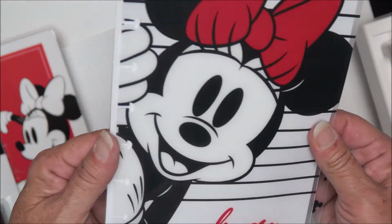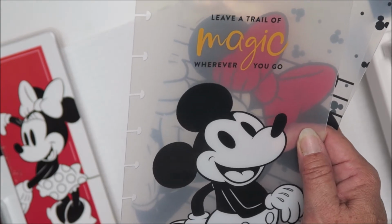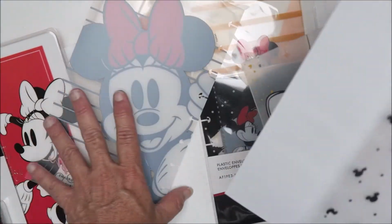Look at how cute she is. Dream until your dreams come true. Yeah, don't give up. And there's the other one: Leave a trail of magic wherever you go. And this is the shorter one.